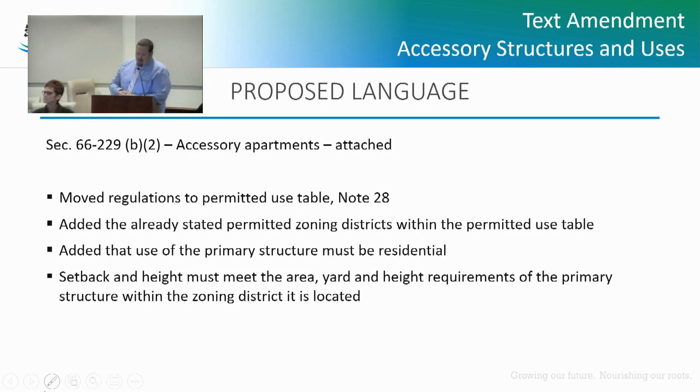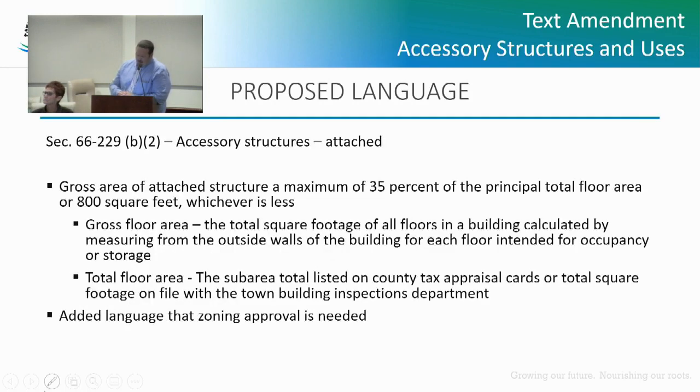The next modification is going to be accessory apartments attached. As I mentioned before, we've moved this language under the area and yard requirements for primary structures under note 28. If you begin adding onto a primary structure, you're pretty much doing a structural improvement and would have to follow the same setbacks and regulations as a primary home. So we've added the same language that's currently in our ordinance, but differentiated that zoning approval is needed in regards to if they want to have an accessory apartment attached home operating out of their primary structure.